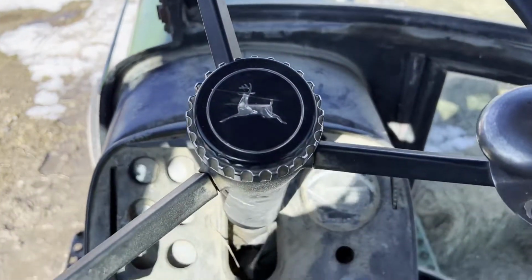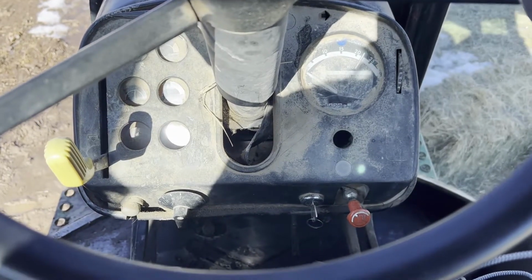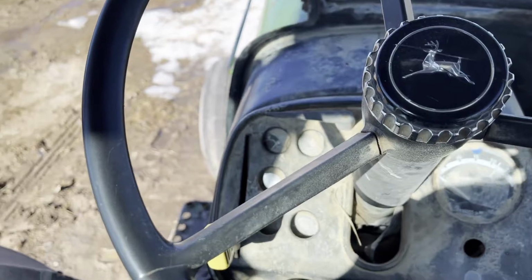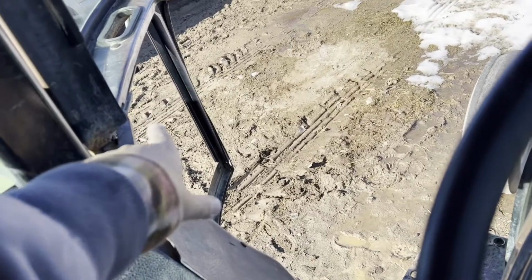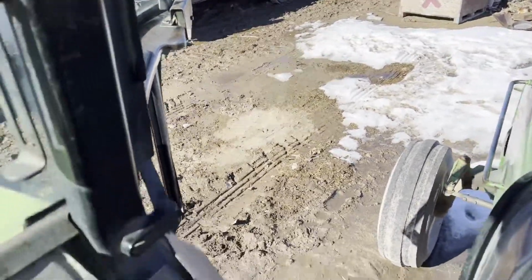Once again, guys, we're here in Grand Junction for the Fisher's Farm Retirement Auction. Got a 4430 here that we're going to put on the sale. Did want to note that over here we are missing the glass. Sorry about that. We're missing the glass out of the bottom part of the door, guys. The rest of the glass is good.